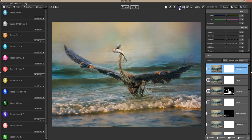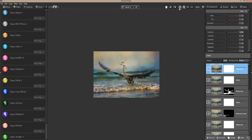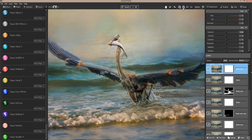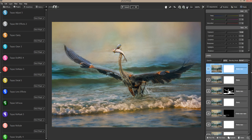It looks pretty good. Let's zoom out to look at him from a distance, as that's the way most people would see it hanging on their wall. I'm liking the way it looks. It looks pretty good. Go close up and look at his face a little bit. That looks good. I believe I'm happy with him. And I'm going to call this one done.